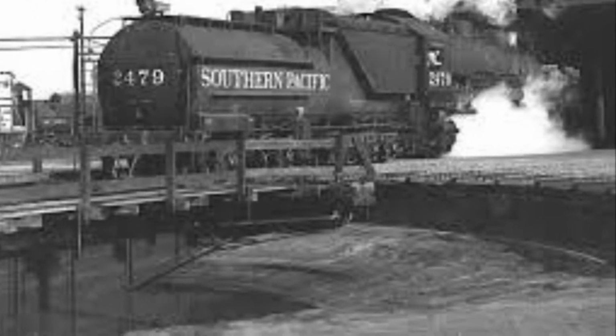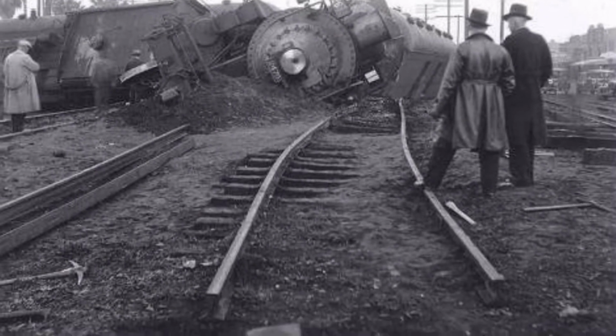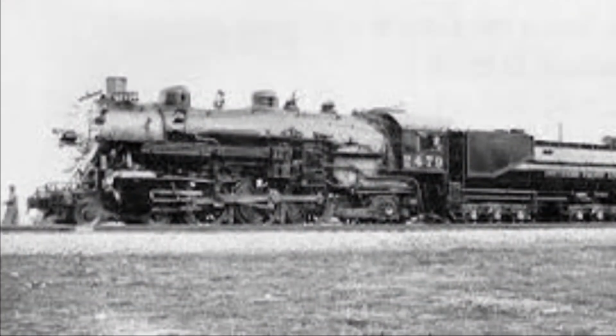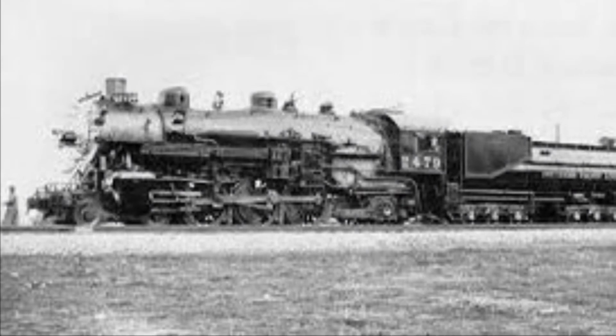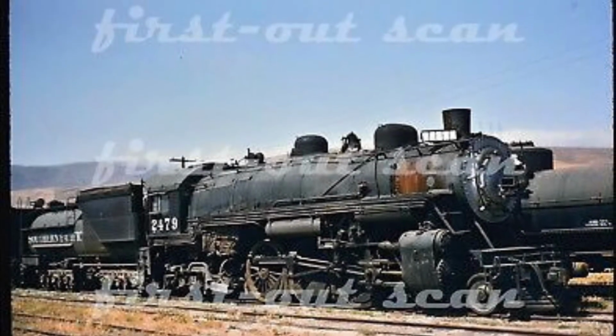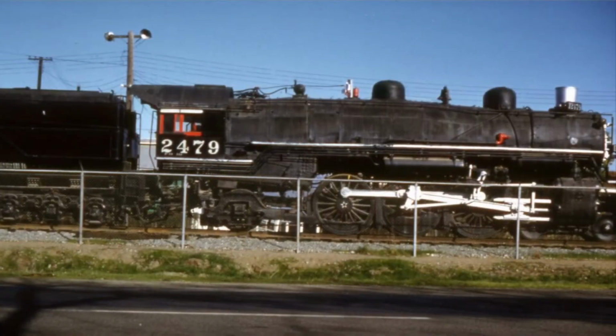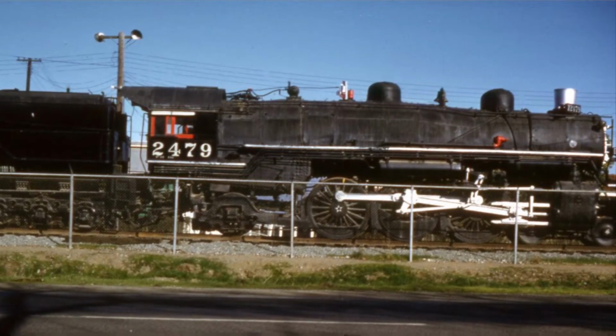on the SP. But then a crash happened, but the locomotive was repaired and went back into service and now had the small lettering of Southern Pacific Lines. When diesel power began taking over, 2479 was retired from the SP and sold to the Santa Clara Fairgrounds.